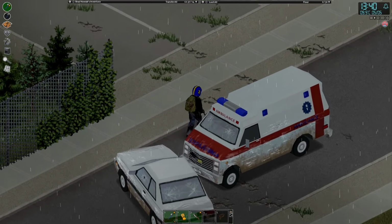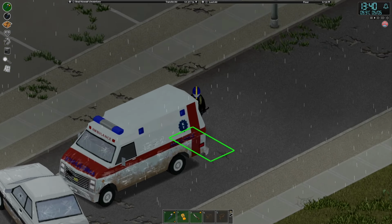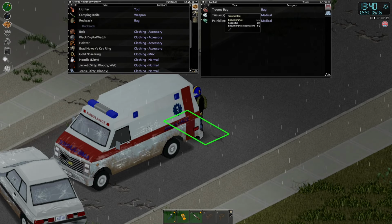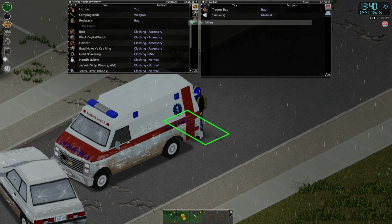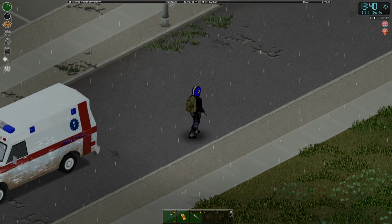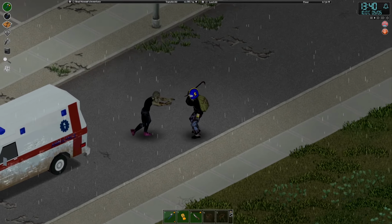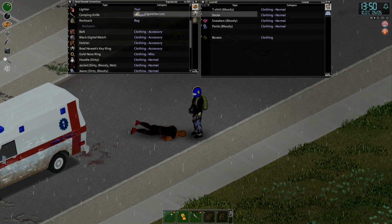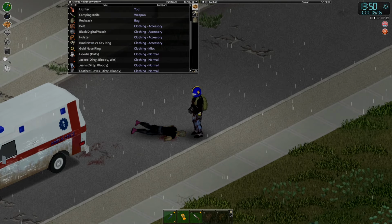So the plan is we're going to try and get up to this commercial area, get into the car park, see if there's any vehicles. Now that is some more useful loot. Let's grab it. Quicker. That was close. But yeah, we're going to try and get into as many nearby car parks as we can. And let's just hope we can find a vehicle. Ooh, some smokes. Things are going almost too well.